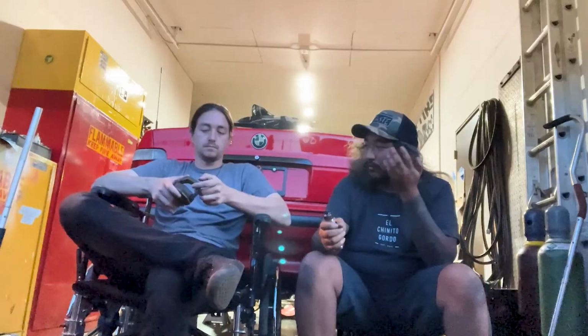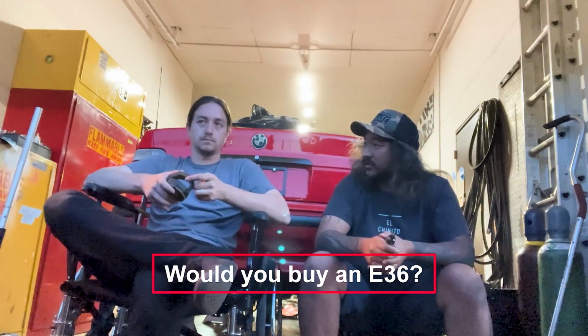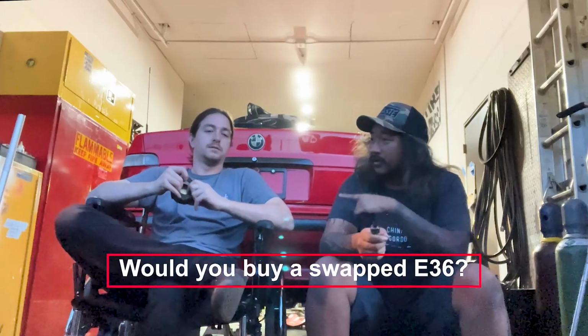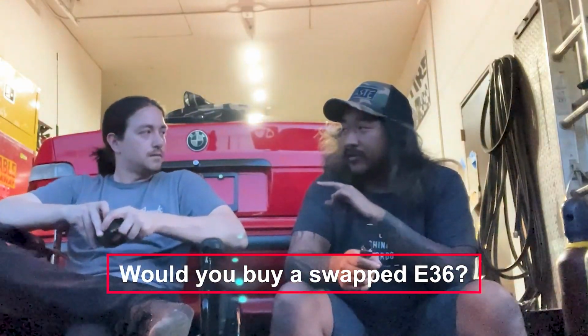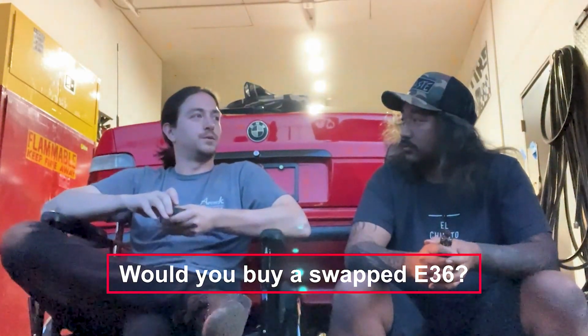fixing said car. Would you buy an E36 again, knowing what you know now about E36s? I still know very little, and technically, I guess half of it's an E36 because the back half is E30. Okay, second question. Would you buy another swapped E36? Yes and no. No, because I would like to do the swap myself. And yes, if the swap is done properly, and this one is turnkey, starts up, no issues.